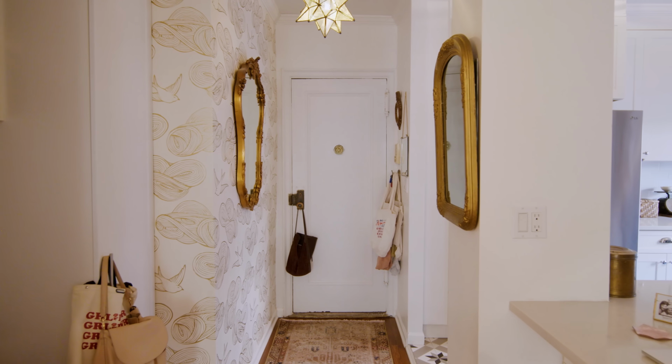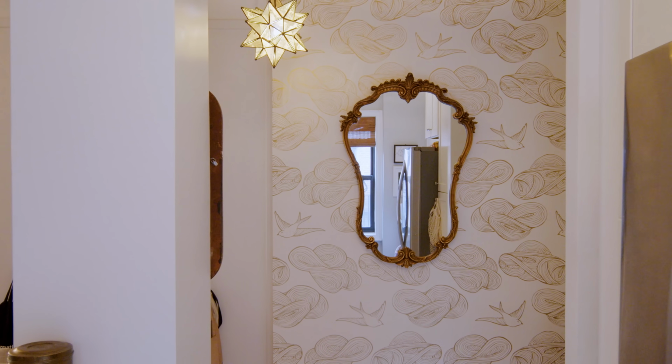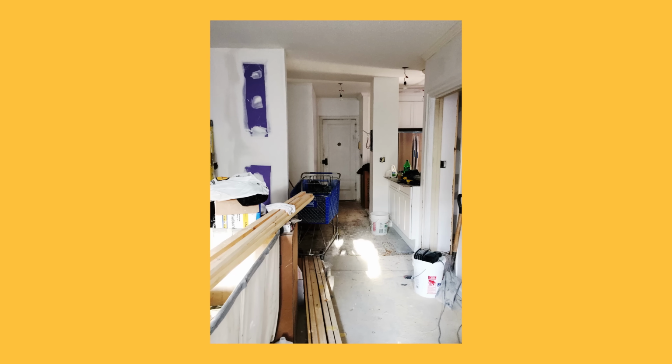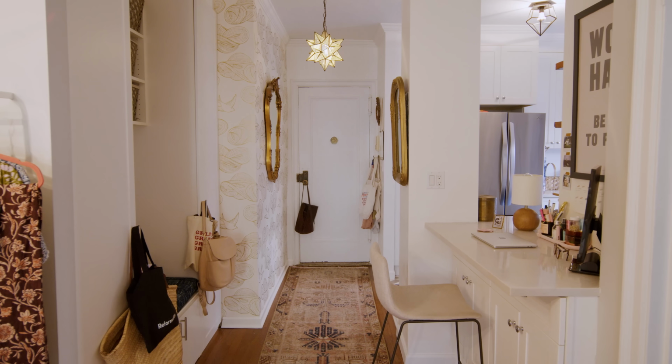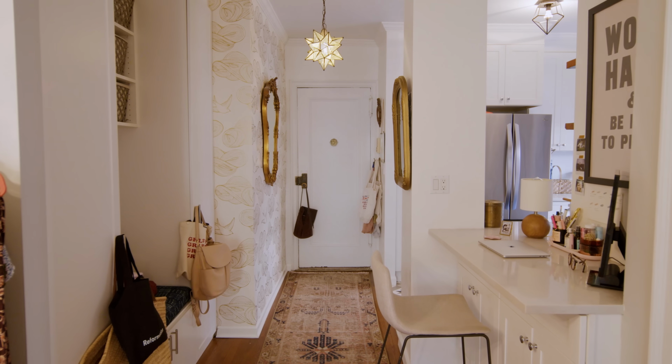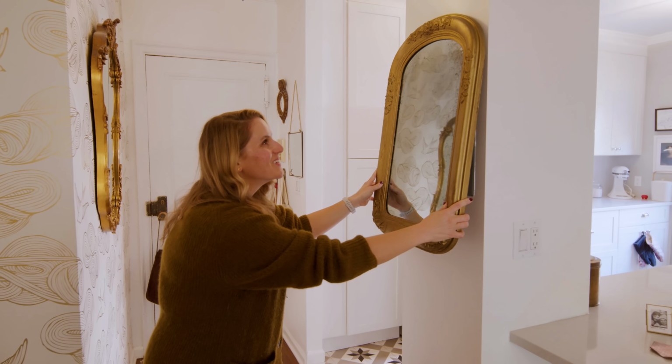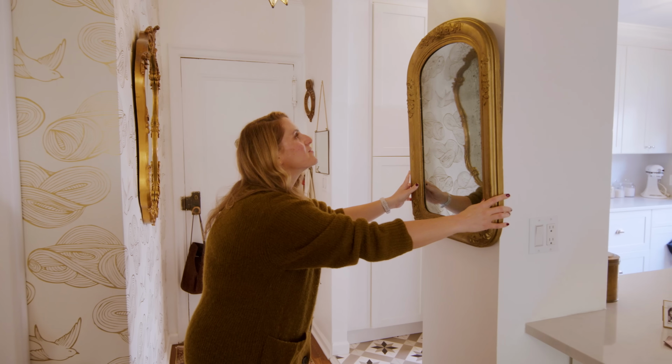We are in the entryway. You can see we are surrounded by mirrors. Basically, none of this was here because I gutted the whole place, but once I did that, I decided to wallpaper the entry to give it its own little area. This sneakily hides my junction box. So it looks pretty, but actually is very functional.